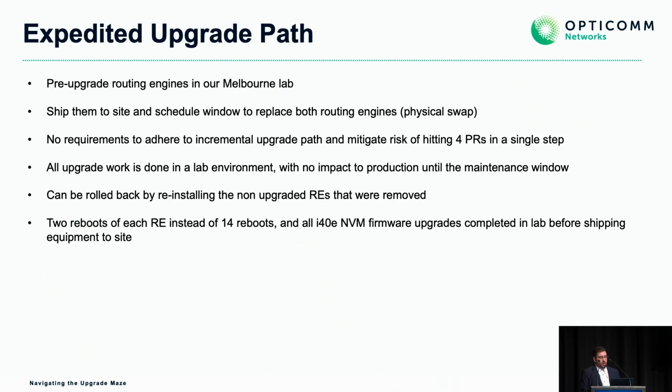It means there's only 2 reboots of each routing engine, and the reason being is, in this case, you need to install the routing engine, load the configuration on it from the old one prior to installing the new routing engine, and then you need to also enable enhanced IP services, which requires a reload again of the routing engine. Make sure you don't miss that step, and I'll talk about that in a little bit too.